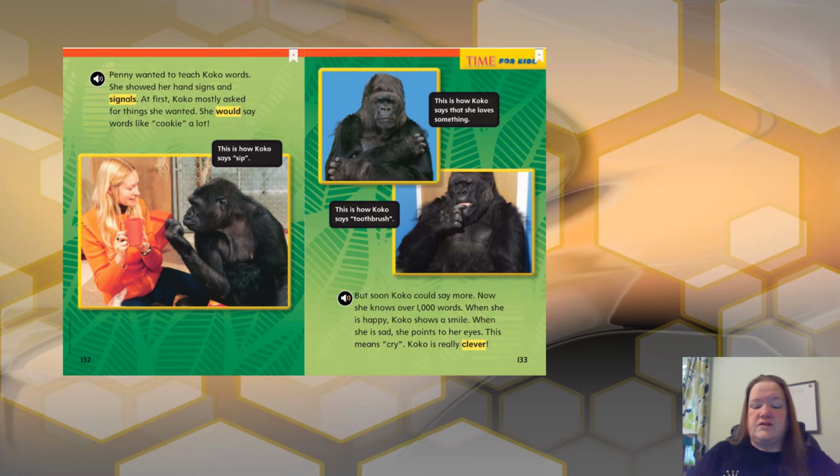And we'll look at the pictures at the top of the next page. It says, "This is how Coco says that she loves something." She crosses her arms like that. And the next one says, "This is how Coco says toothbrush." So she just takes her one finger and puts it up to her teeth.